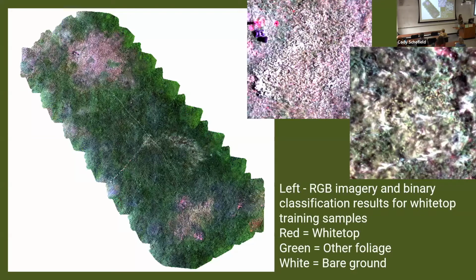So this is the final set of imagery I'd like to show you folks today. And this is from that larger sample, which includes 2 separate whitetop patches. Our primary one that was studied up here, that you saw in the last 3 imagery sets, and then our smaller one down here, as well as our sampling location trail that we walked over and over.